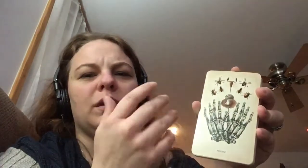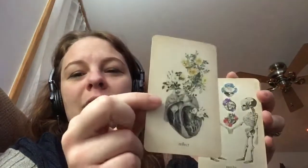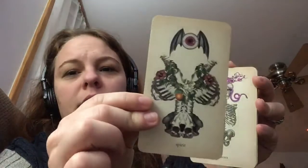I don't usually read with oracle decks, but this oracle deck is soul candy for me. I've just been loving this deck. I've been posting it on my Patreon page. I've been posting it on Instagram. I've been posting it everywhere that I can. And I just love doing readings with this deck. It's definitely going to be one of my forever decks. And it's going to definitely remain one of my top oracle decks of all time.